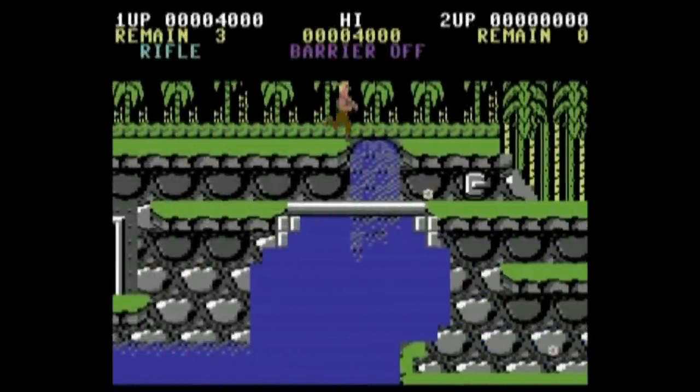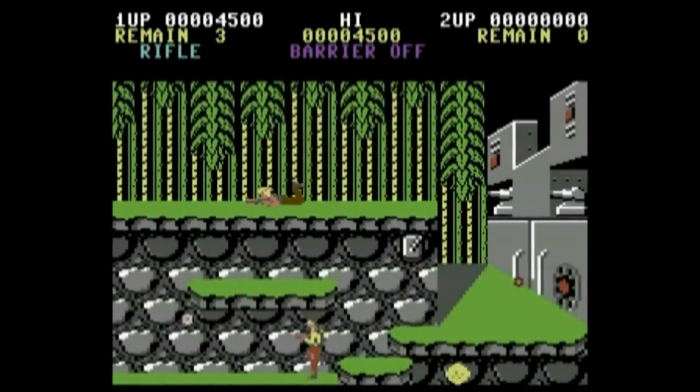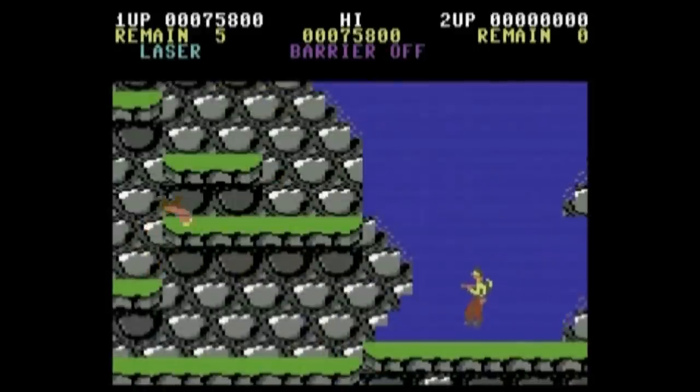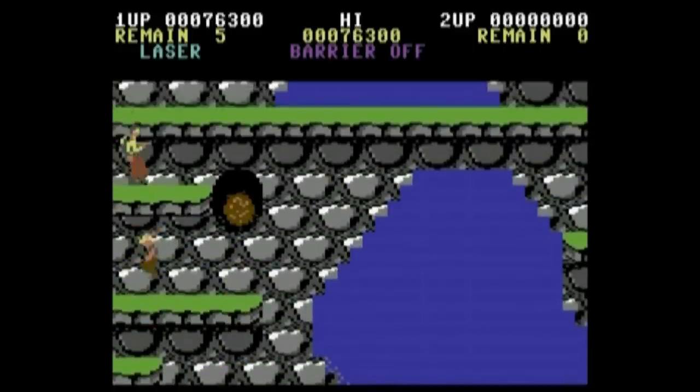So as you could tell, I don't like the Commodore 64 port. The game's too fast, too glitchy, too floaty, and there's far too many midgets in it for my liking. So not one to actively seek out. Unless you're stupid.